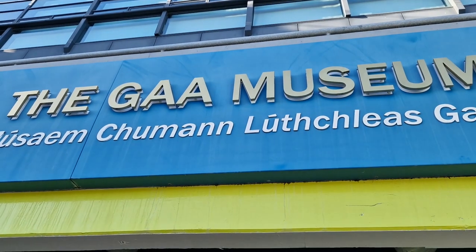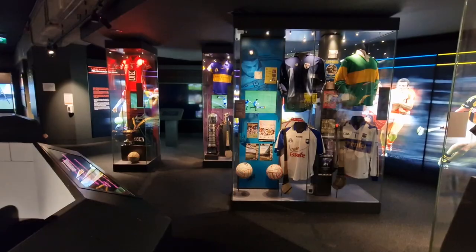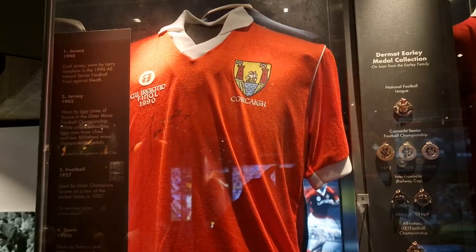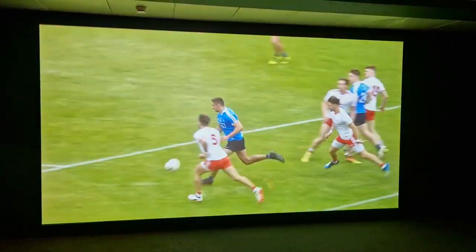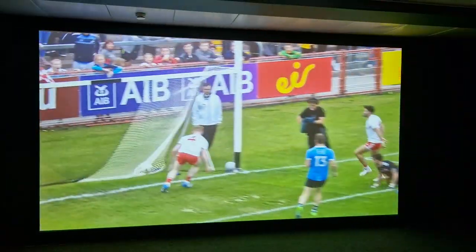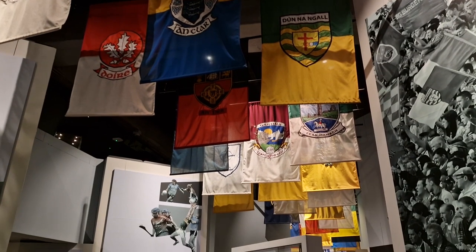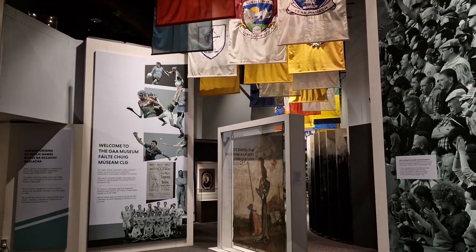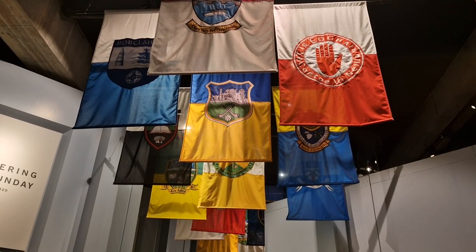That said, the price of entry also includes access to the GAA Museum. This is one of the nicest museums that I've ever come across. As soon as you walk in, there's a giant video playing about some of the most exciting moments in Gaelic sports history. And the first thing you'll notice when you come into the museum is that it's incredibly colourful. There's definitely a lot to learn, a lot to see, and a lot to do here.